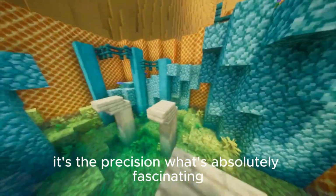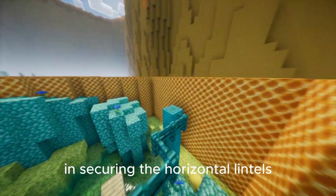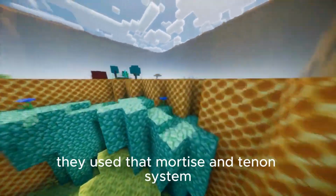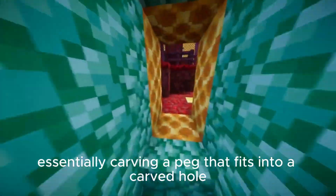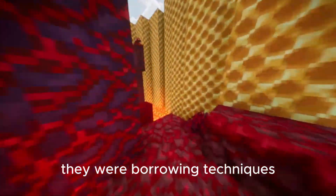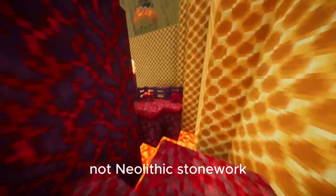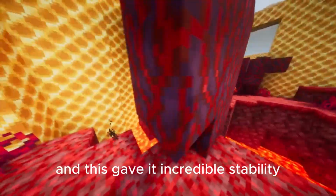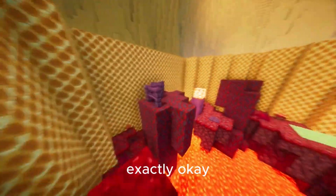It's staggering. And it's not just the weight, it's the precision. What's absolutely fascinating is how sophisticated they were in securing the horizontal lintels on top of the vertical stones. Right, they used that mortise and tenon system. They did. Essentially carving a peg that fits into a carved hole. They were borrowing techniques we usually associate with skilled carpentry, not Neolithic stonework. And this gave it incredible stability. Which is why it's still standing thousands of years later. Exactly.